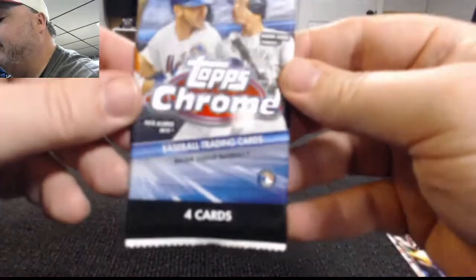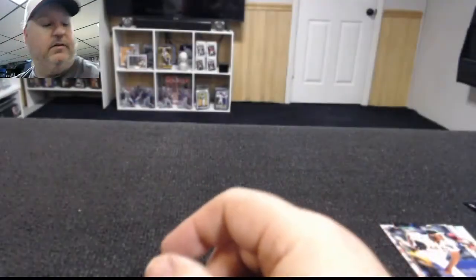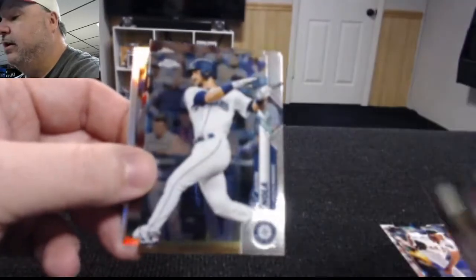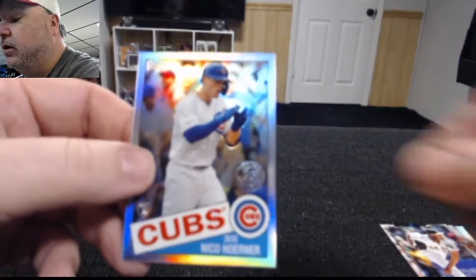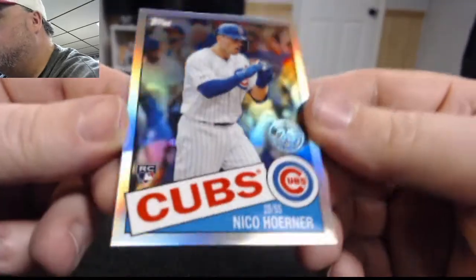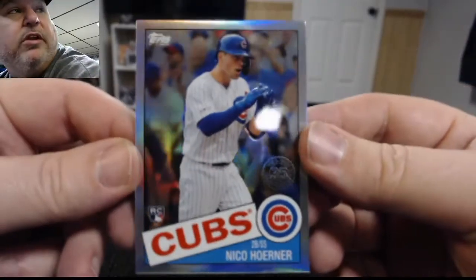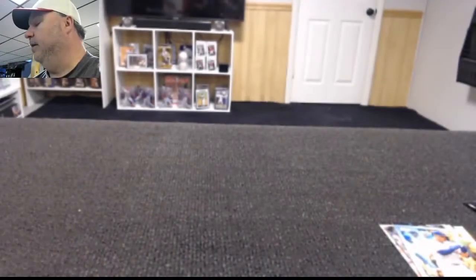Topps Chrome, one of my favorite products. If I can find it again, reasonably priced, I'll buy another box of it. JD Martinez, Austin Nola, Trey Turner. Oh, Nico Hoerner, '85 rookie. I don't see any print lines in it or anything like that, which seems to be pretty prevalent in these '85 cards. So Nico Hoerner, rookie card, not bad.